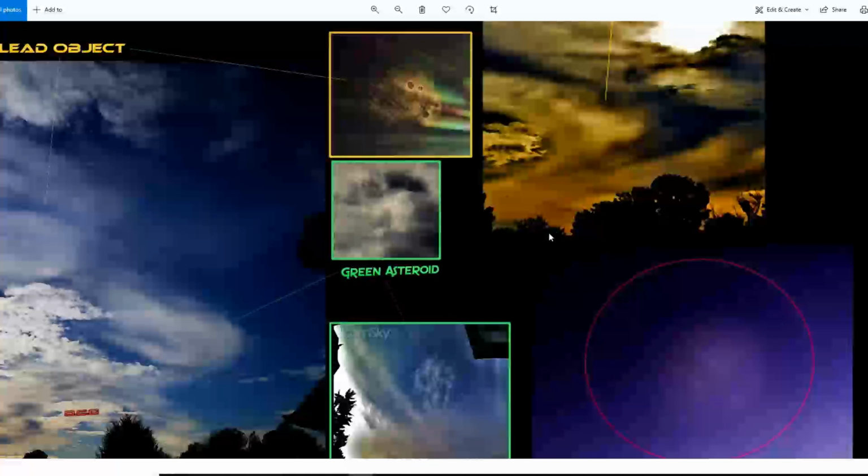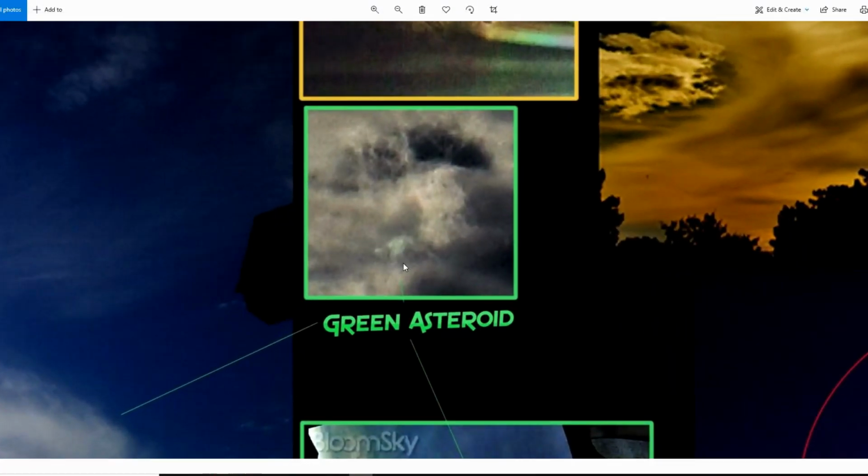Glowing orange. That's its color. The green one, you can actually see one of the little green things poking out. It's gnarly little trail, ion bleed off.